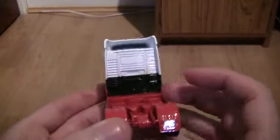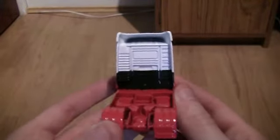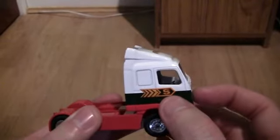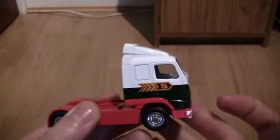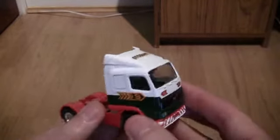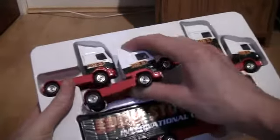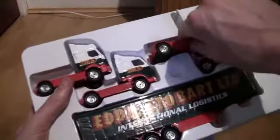So as you can see again, there's nothing on the back I can show you. And again on the side we have the Stobart Gold S arrow just there. So that's the Volvo. So what I'll do now, I will place the Volvo back in here and we'll take the DAF out.